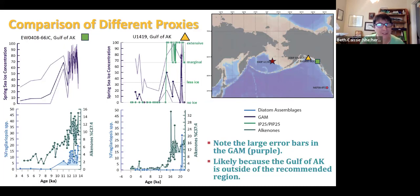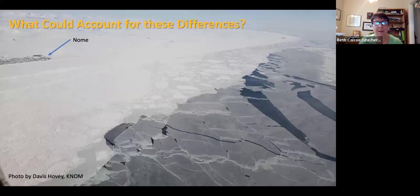But this also raises a point, which is these massive error bars. I think they're also showing here that the Gulf of Alaska is not really the appropriate place to be using this quantitative diatom proxy. And so we would get rid of that too. So there are some differences between the IP25, which is based on diatoms, and the diatom assemblages. And so what could account for these differences?